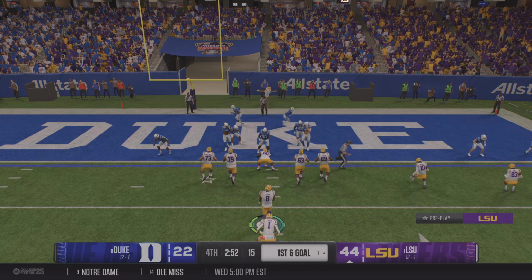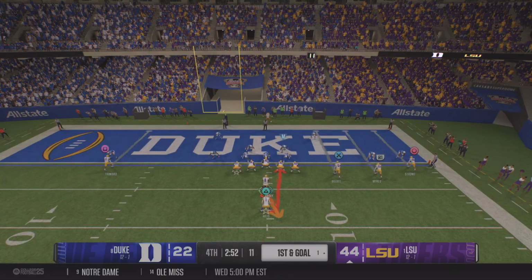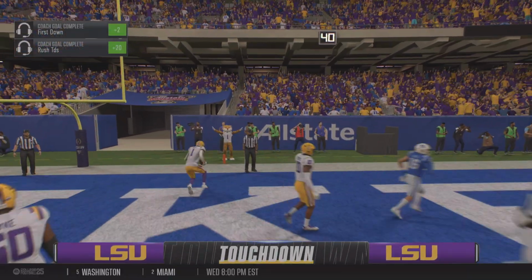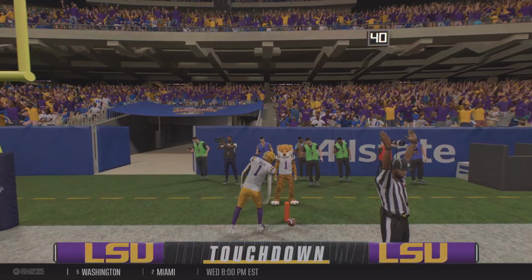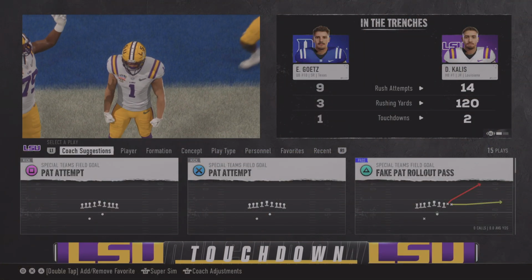The offense sets up with a first and goal. Keep it on the ground, trying to power in for the touchdown. Touchdown, Tigers! Stretching the lead. This one is getting ugly.